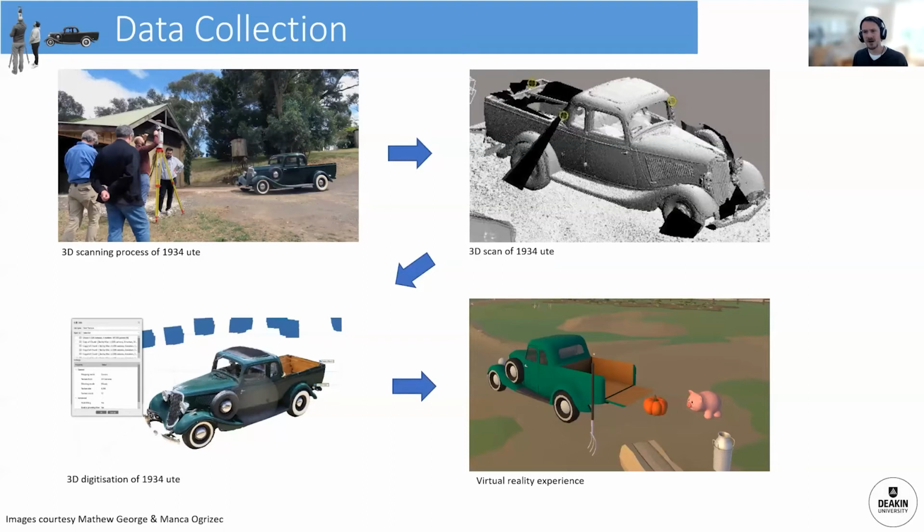So prior to my involvement, the Geelong Inventions team, with particular mention to Matthew George and Munsa Ogrizek. Munsa is actually presenting her work in 3D VR interaction tomorrow, so be sure to check that out. But they'd conducted significant prior work in digitising this ute through their own virtual and augmented reality museum and gamified experiences. This included the 3D scanning and photo telemetry of a privately owned vehicle due to there actually being no access to a quality example in the public domain within the region.